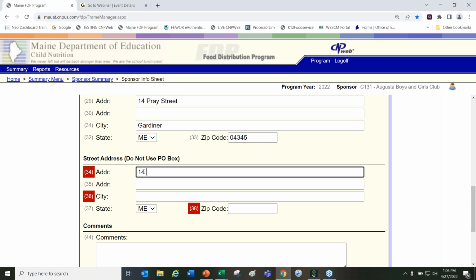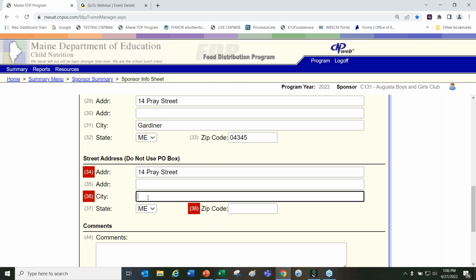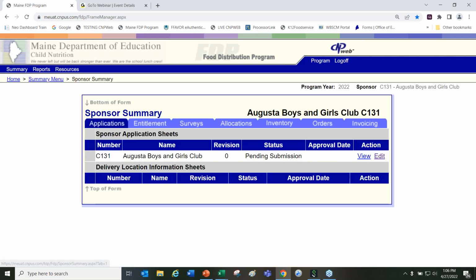So is this where the products can be dropped off? No. This is where your physical address is. Oops, yep, okay, here we go. All right. No errors. No errors.